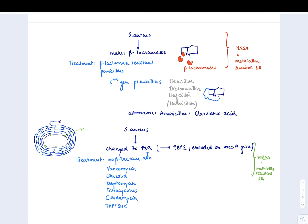So basically we need to get out of the beta-lactam antibiotics and need to find other antibiotics that have good gram-positive coverage. The only drug from the beta-lactam group that we can use to treat MRSA is ceftaroline. This concludes the video on the treatment of MRSA and MSSA.